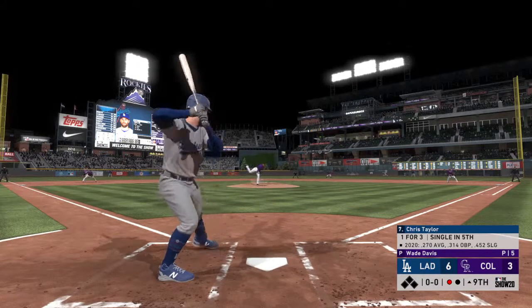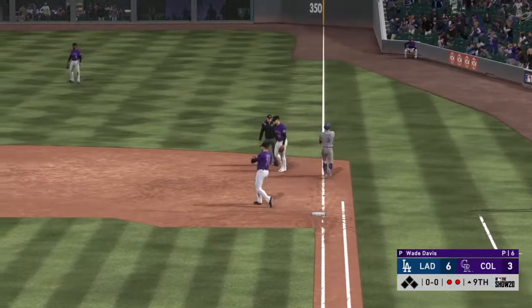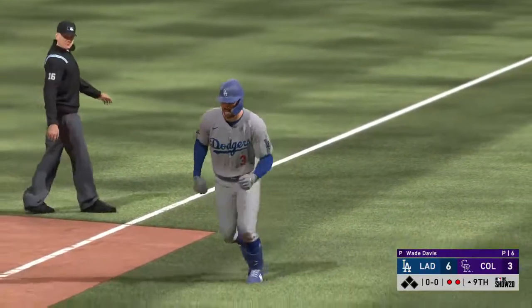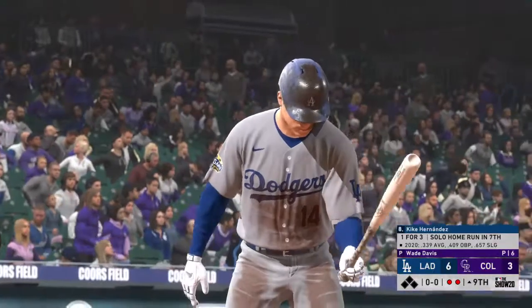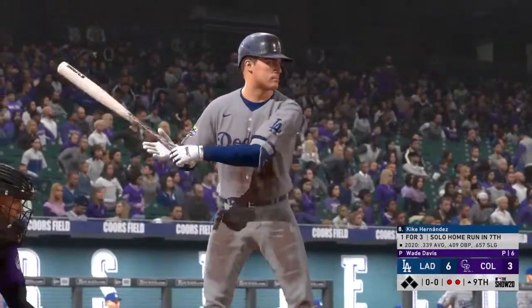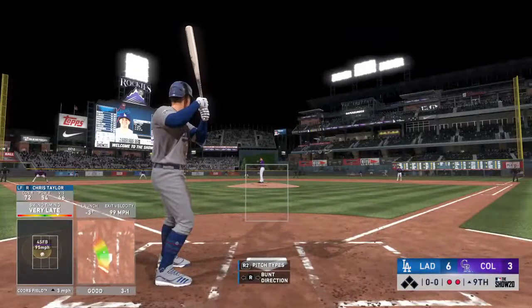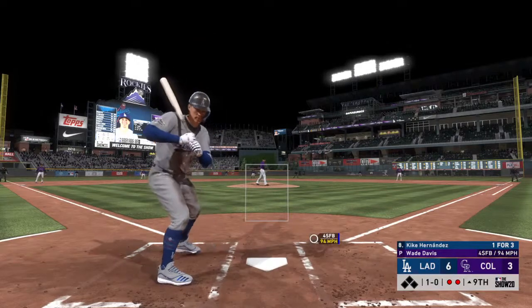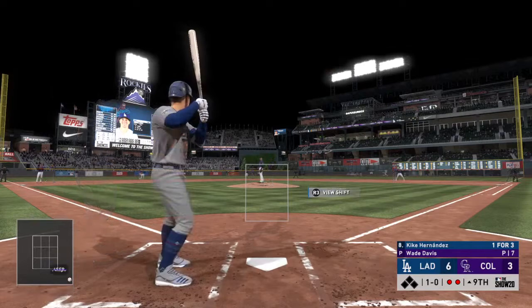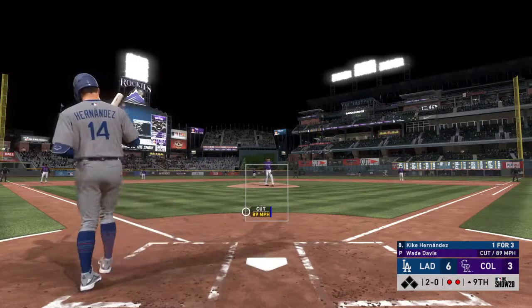Standing in now, Chris Taylor. Grounder hit hard down the first baseline. Oh, and it eats him up a bit. And a flip onto the pitcher, Davis, covering to record the out. Now batter, second baseman, Kike Hernandez. He's got a hit in 3 at-bats to this point. First pitch of the at-bat. And he lays off there, 1-0. Now the pitch. Ball 2. 2-0.